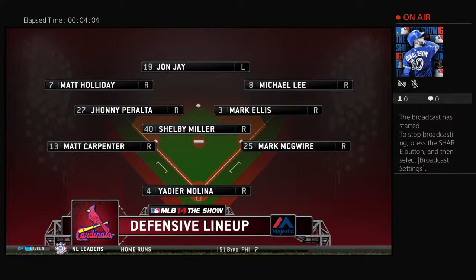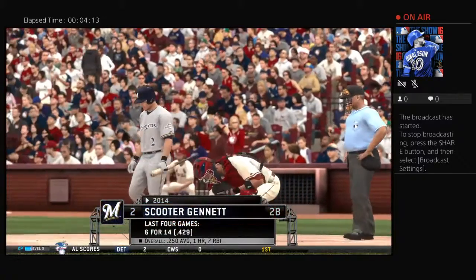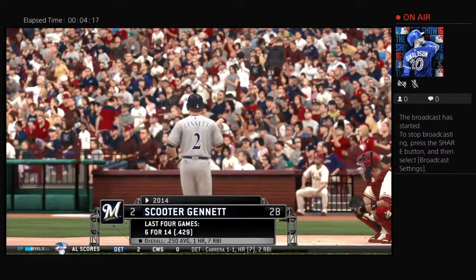And with that, a look at the defense for the St. Louis Cardinals. It's brought to us by Majestic, the official uniform of Major League Baseball. Scooter Gennett will stand in, and you see what he's done over the past 4 games, as hot as they come.